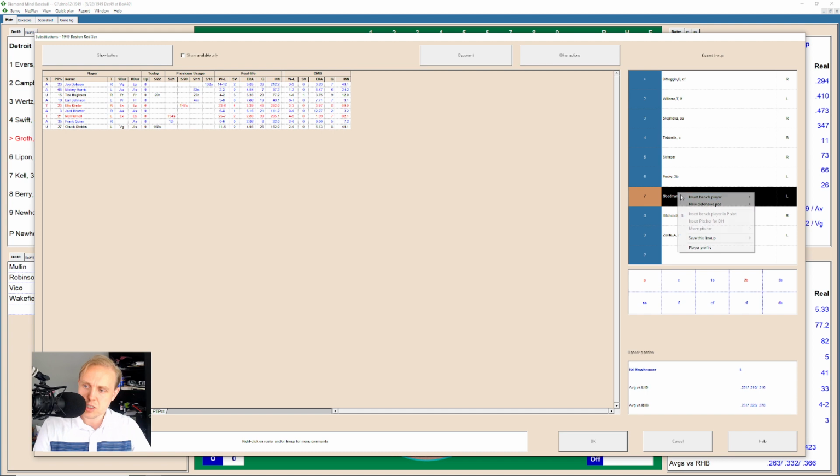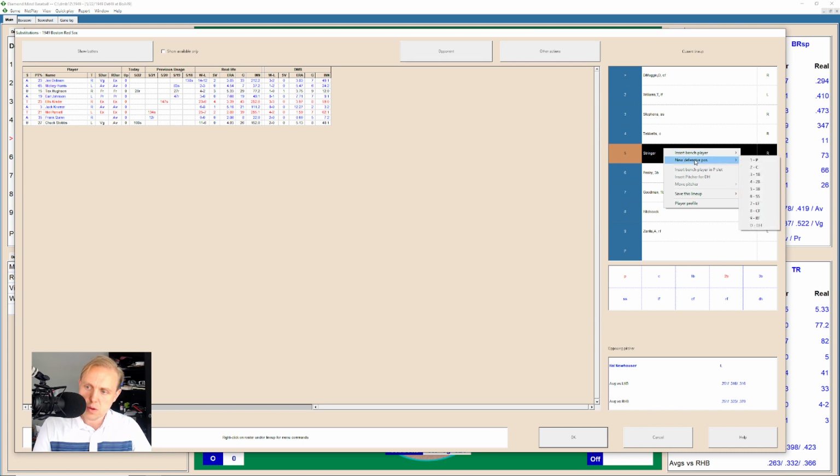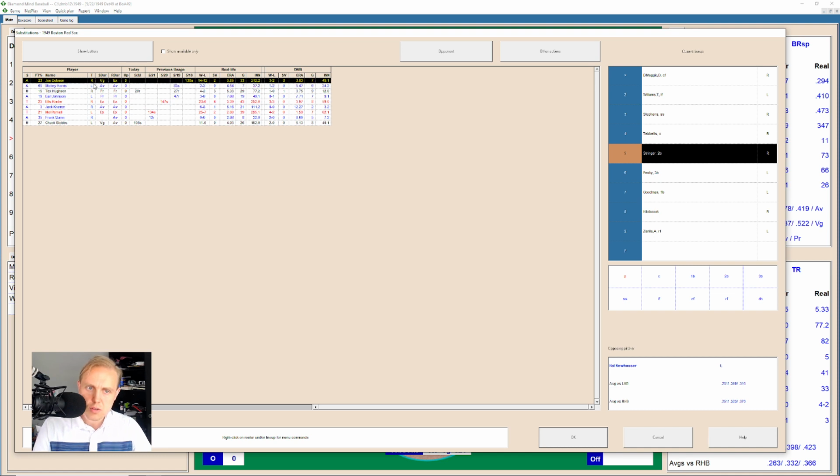And now we're going to make our changes here. So we're going to go up to the top of, what inning are we in? The top of the 7th. And so now we have a whole bunch of changes to make in the field. Stringer will play second. Goodman will play first. Hitchcock will come out. His spot in the lineup is going to end up being the pitcher's spot. We're not going to use Dobson. We're not going to use Harris, right? Well, maybe we could use Harris, actually.